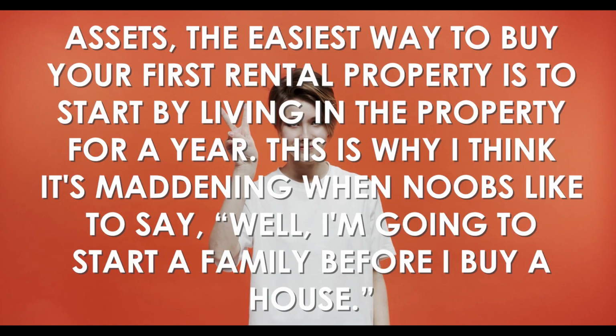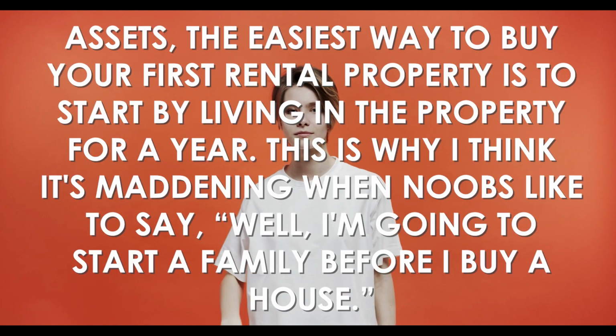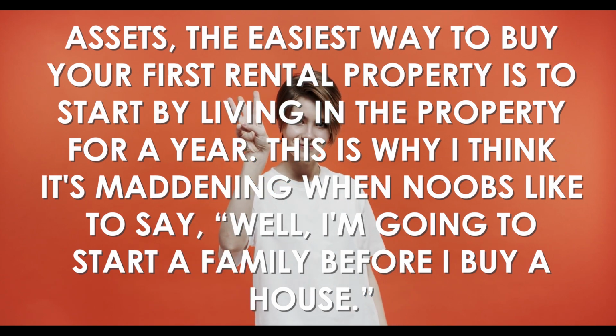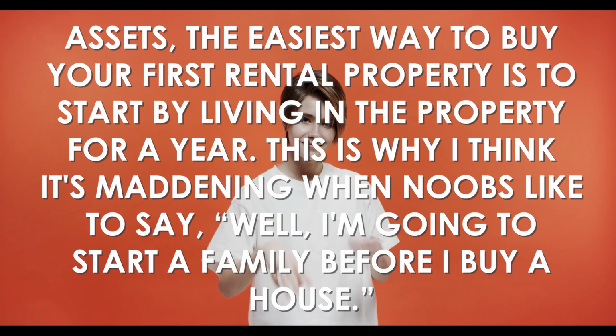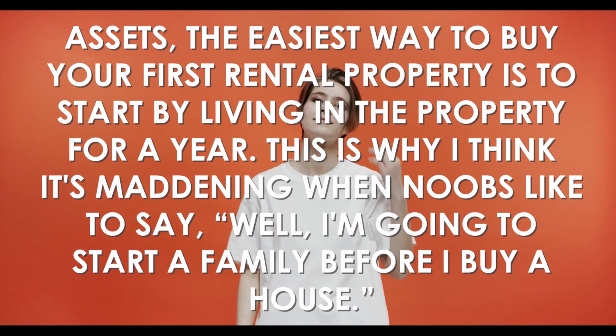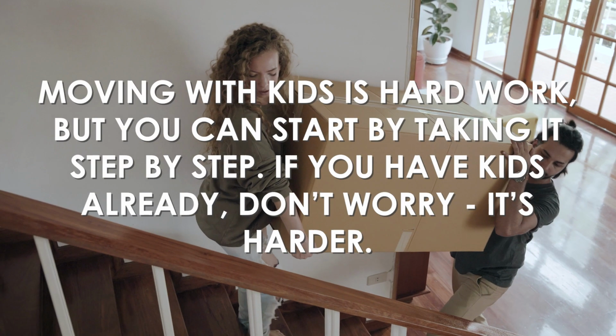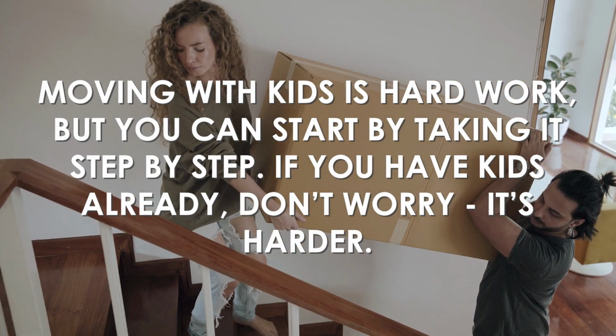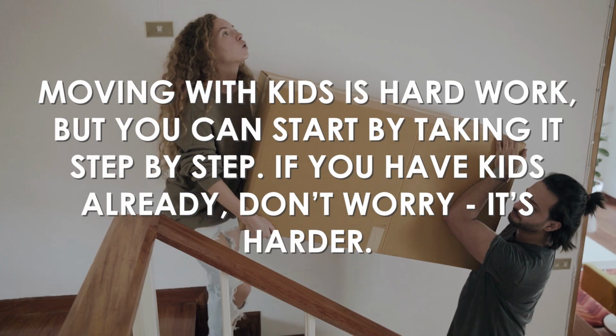Step 2. Assets. The easiest way to buy your first rental property is to start by living in the property for a year. This is why I think it's maddening when noobs like to say, well, I'm going to start a family before I buy a house. Moving with kids is hard work, but you can start by taking it step by step. If you have kids already, don't worry, it's harder.